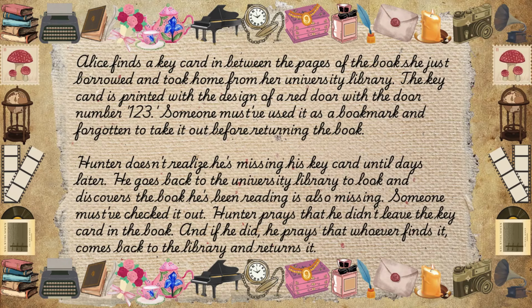Alice finds a key card in between the pages of the book she just borrowed and took home from her university library. The key card is printed with the design of a red door with the door number 123. Someone must have used it as a bookmark and forgotten to take it out before returning the book.